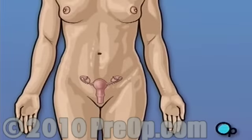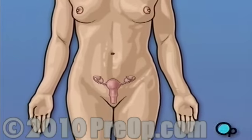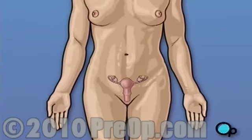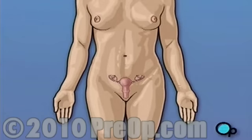Because no incision has been made, patients recover from fibroid removal surgery relatively quickly. As with all surgery, you should be alert for signs of infection, increased swelling, redness, bleeding, or other discharge.